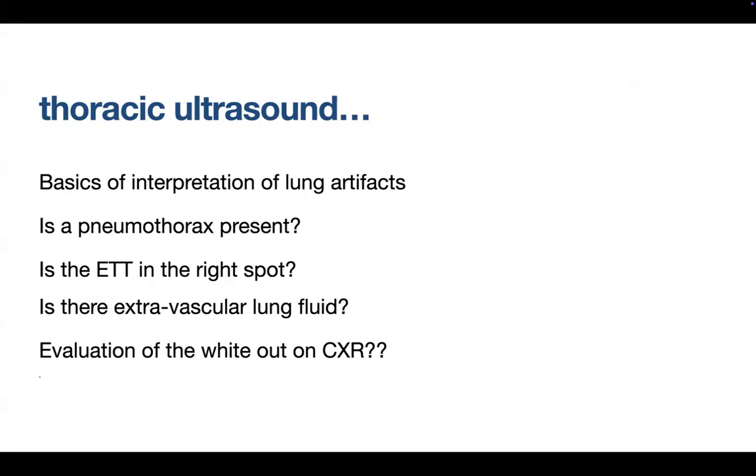I don't like the use of it to diagnose pneumonia, bronchiolitis, that kind of thing. I don't think it's super useful. I think for us in the ICU, and even in the resuscitation bay in the emergency room, you're using it to rule things in or out.